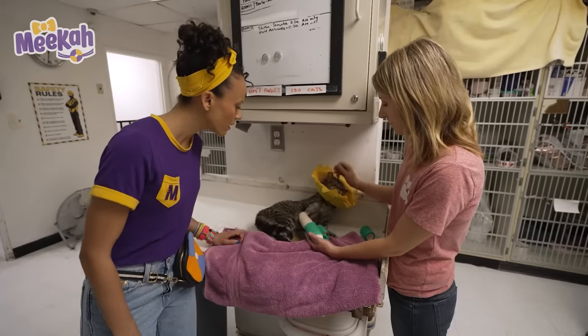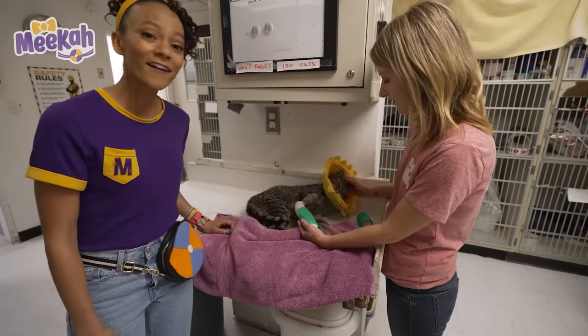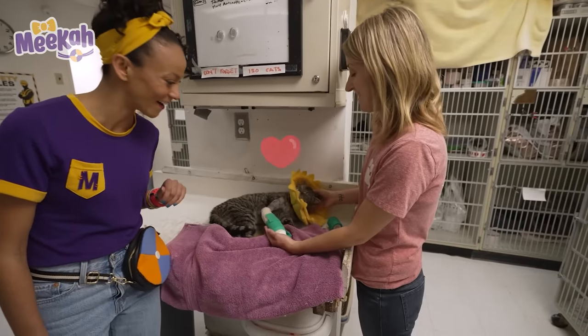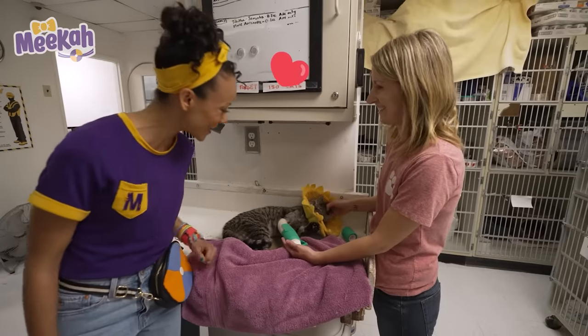So we rescued her with a broken leg. Aww. And yeah, now she has a cast on and she's healing. Oh, good. That must mean she's feeling better. She definitely is. Yeah, I can hear some purring there. She's purring really loud. Yeah, cats purr when they're in a great mood, right?